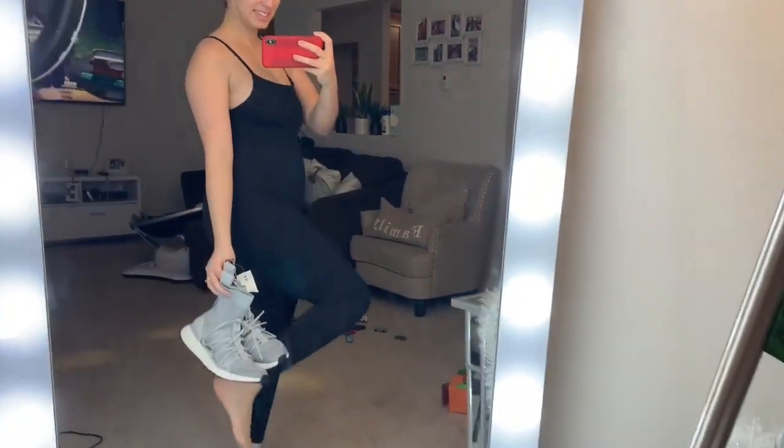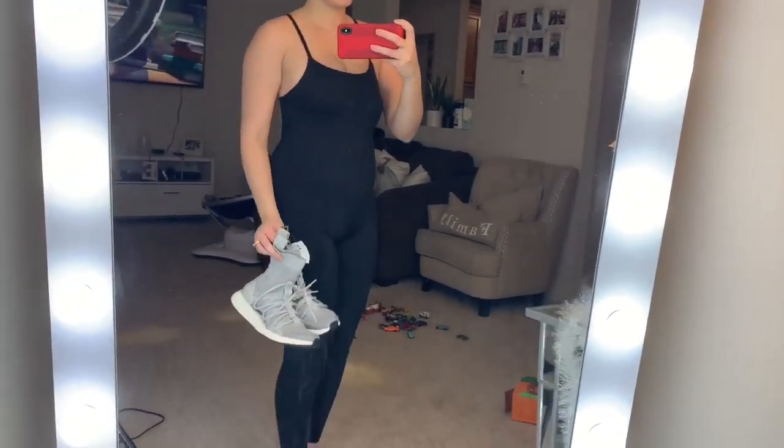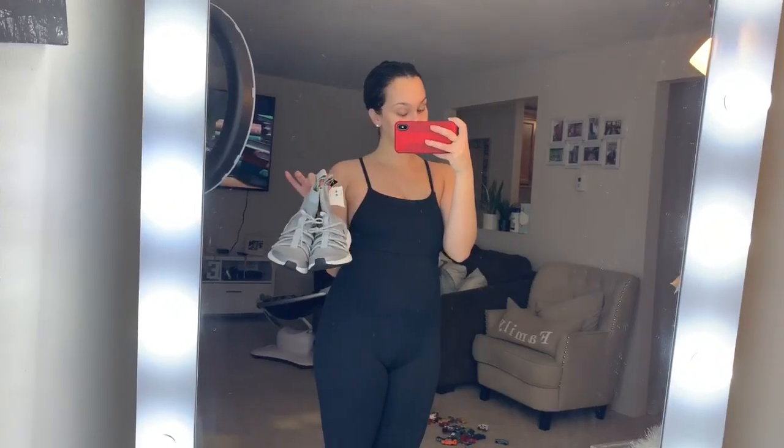So yeah, this is the bodysuit. I just realized how perfect these shoes would go with this outfit. Just picture those on. I'm too lazy to try them on, but yeah, these are so cute.